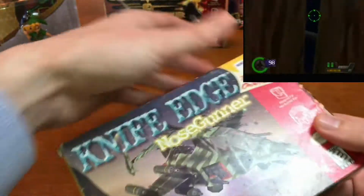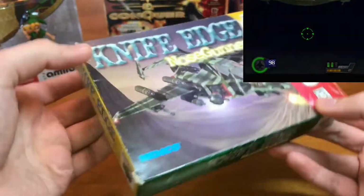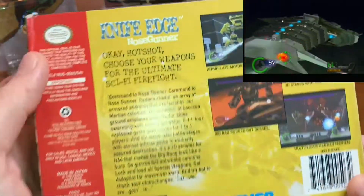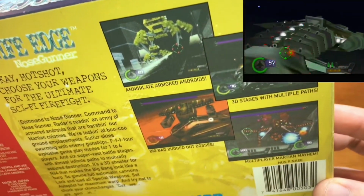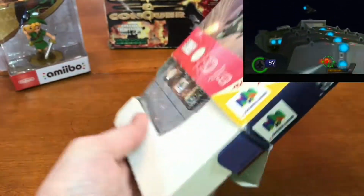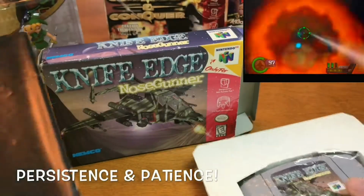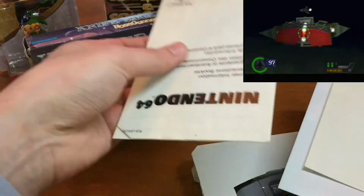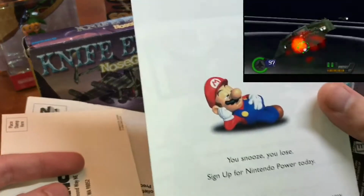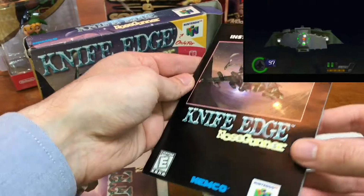So obviously it's a helicopter game. I'll show you all sides of the box. Real clean, real crisp. Got the nose gunner action that everyone was craving back in the day. There's your screenshots. It's a helicopter game, not one that I played back in the day, but I got it for that ultra low price, that price that makes other collectors say, how the heck can I say? I don't know, persistence and patience, I guess. That's how you get the good prices. But it does have the paperwork, registration card, more paperwork. You snooze, you lose, baby. Got the poster in there, and then the instruction manual in real minty shape.